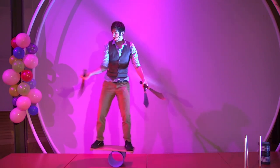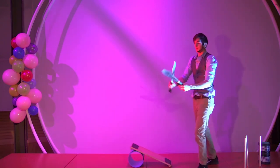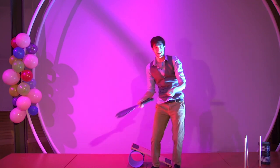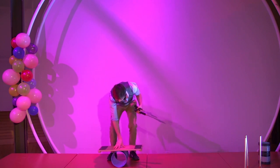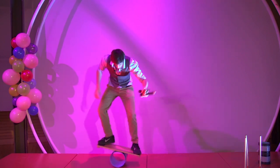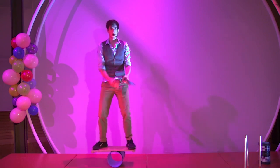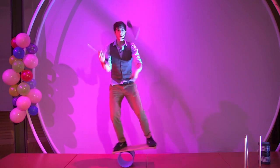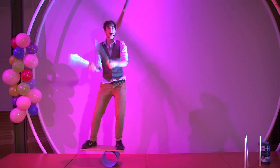This is how jugglers keep 6 feet distance from everybody, okay? So we gotta get on and juggle three machetes. Okay, in three, two, one, three razor sharp machetes. Woo! Yell at your screens! Yell at your screens!